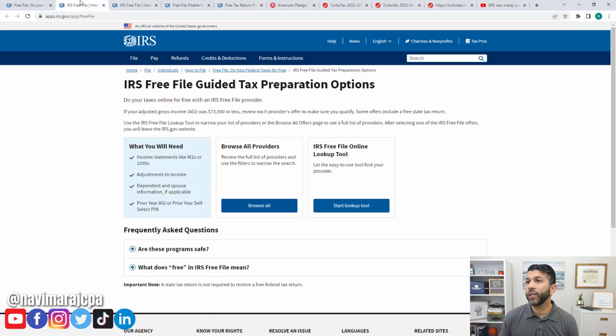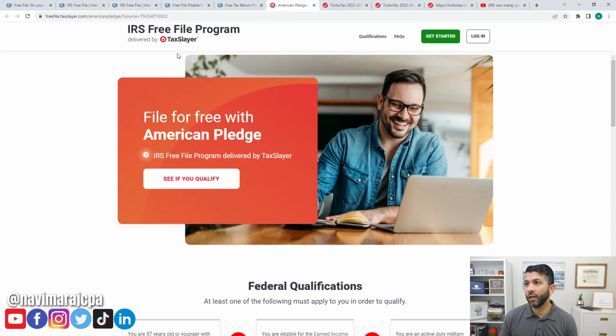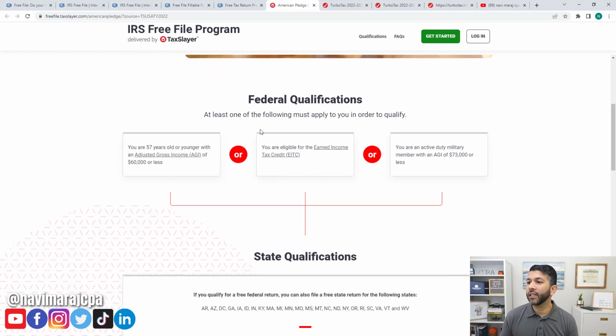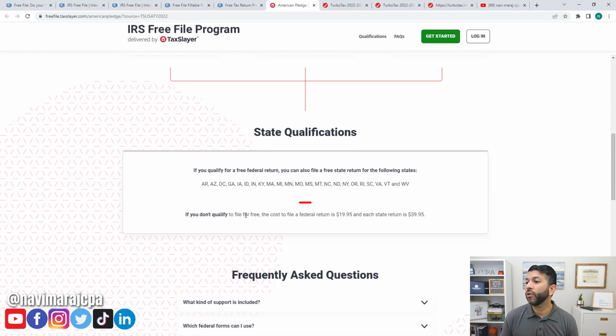But going back to this Free File with these various options, I clicked on TaxSlayer, and you can see, you click here, see if you qualify, and it's going to talk about what your income level needs to be, or if you take the earned income tax credit, then you might be a good candidate for this. If you don't qualify for it, TaxSlayer is a program where you can use them to prepare your return anyway. Right here, the federal filing is only $20, and each state return is about $40. Okay, so you can get in and out for about $60, which is not too bad.